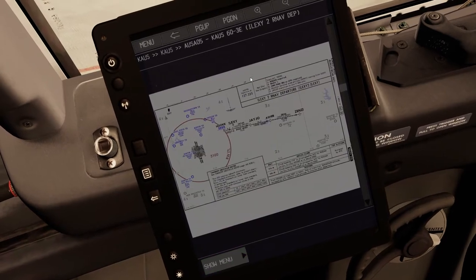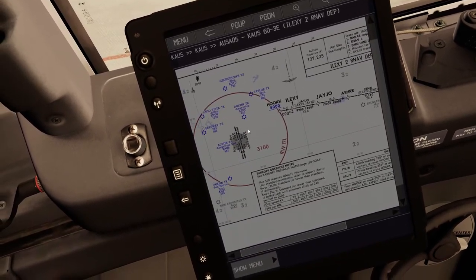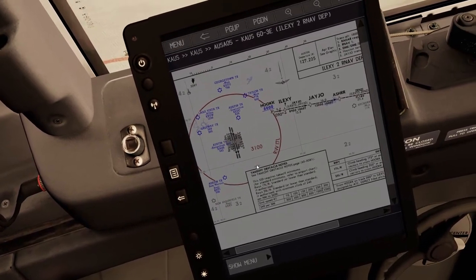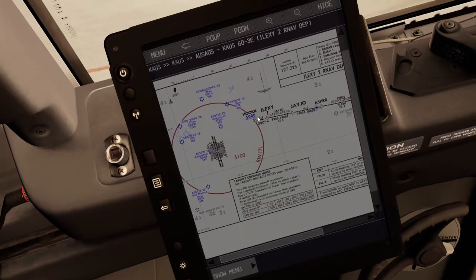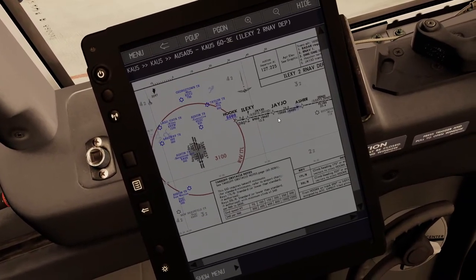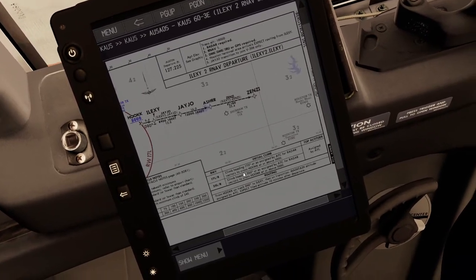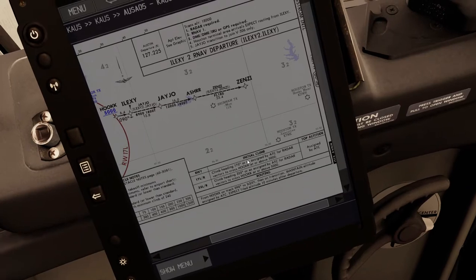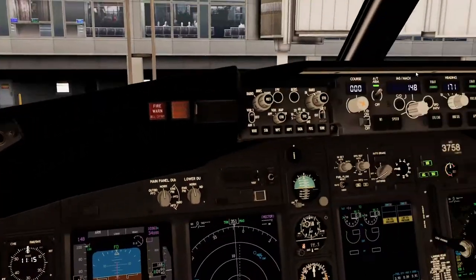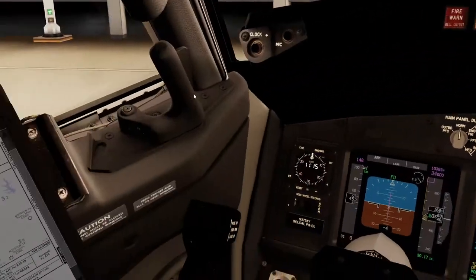Rotate right. We're going to be vectored from runway 175. 175 is the initial heading. After that, we're going to fly Hokie at least 5,000 and then JLO intersection. For runway 17 right, this is our approach plate to climb 175, and then we're going to be vectored to Hokie. So 175 on heading here.